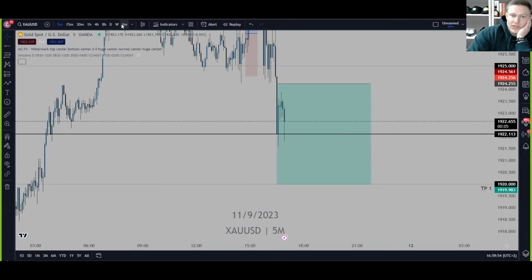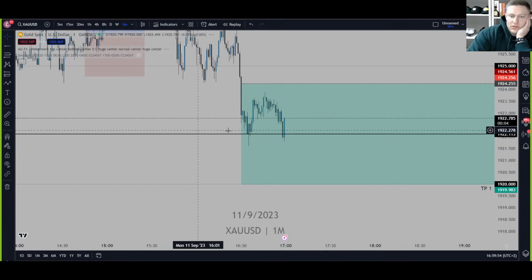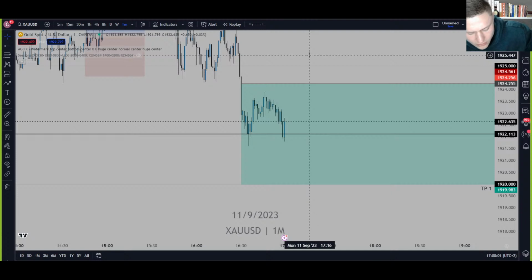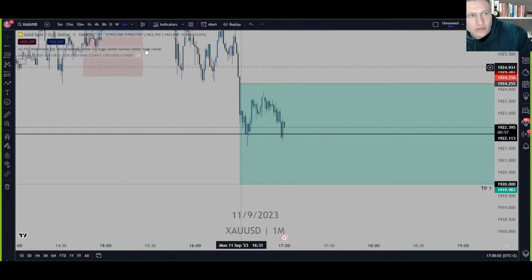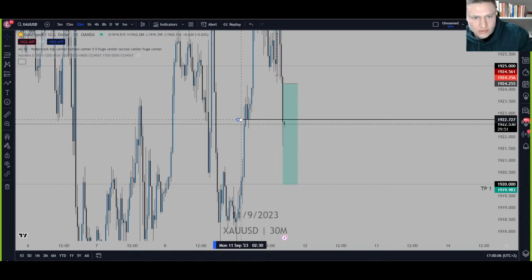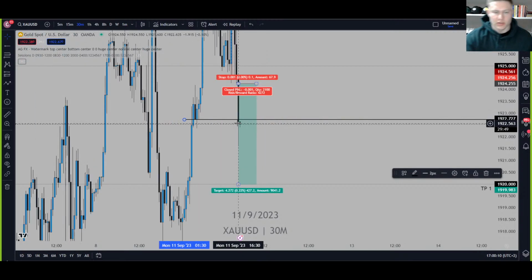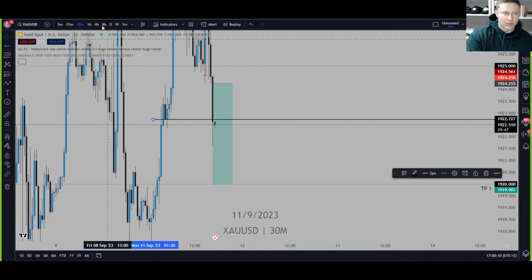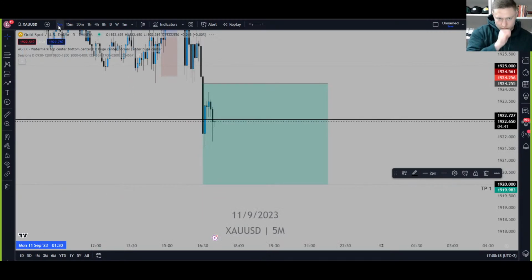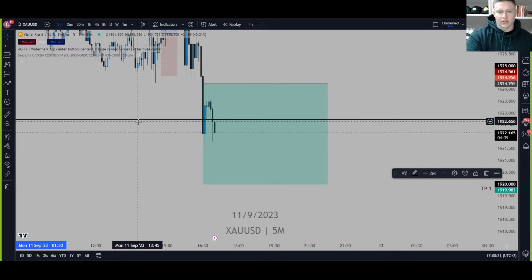It's a bit of a rejection from 1922. Okay, we have closed nice and bearish on the hour, 30 minutes. We've basically closed below that support on the 30-minute bodies, just. But it's a tricky area. Let's let it do its thing.